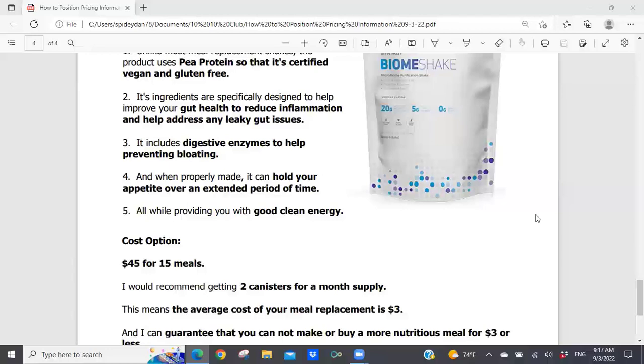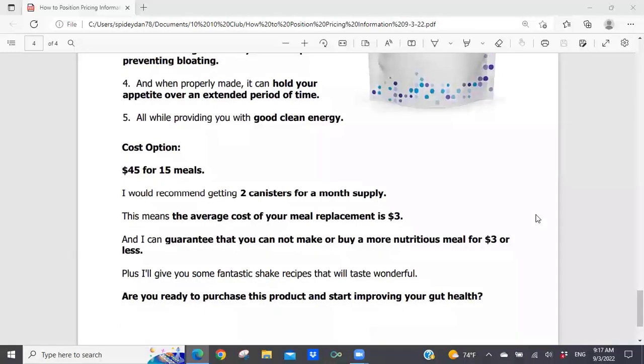We'd recommend people get 2 Biome Shake packets, which gives them 30 meals for the month. Average cost is $3 a meal replacement. Again, a person would be hard pressed to make a nutritious meal for $3 or less. You can't even do that buying things at McDonald's or other locations. So from a cost standpoint, if you're replacing a meal, it really becomes cost neutral.